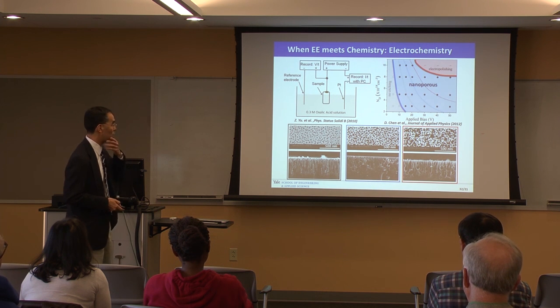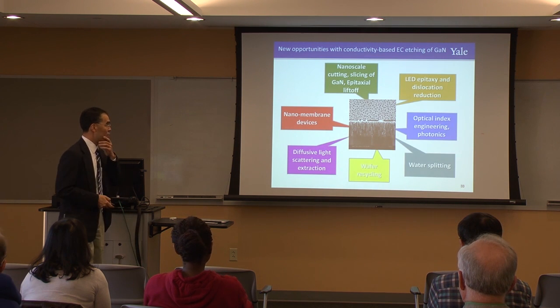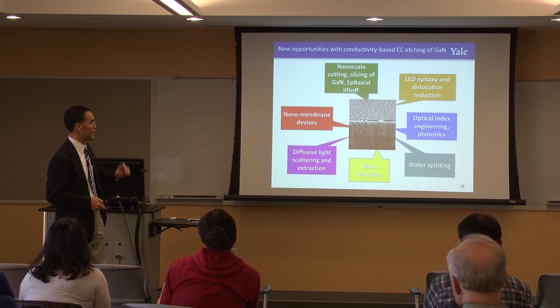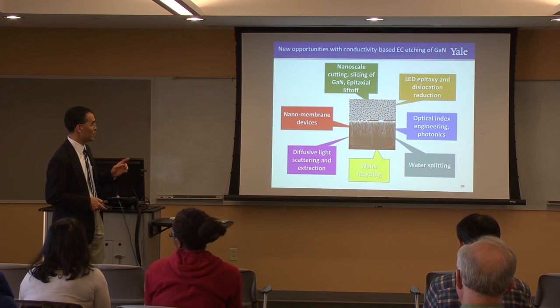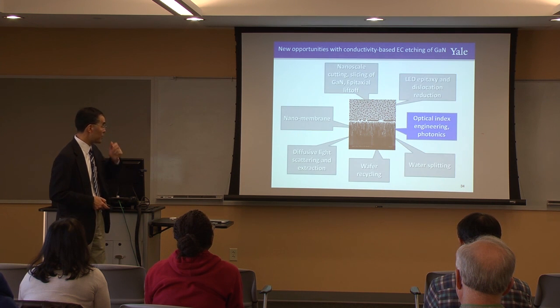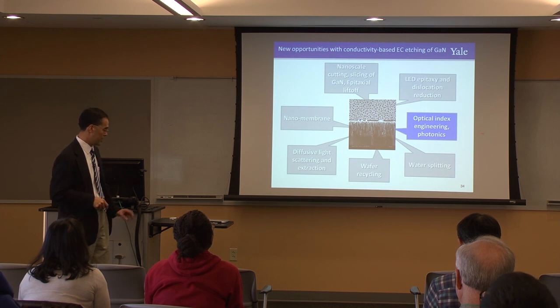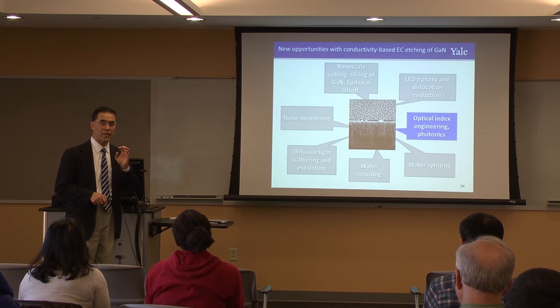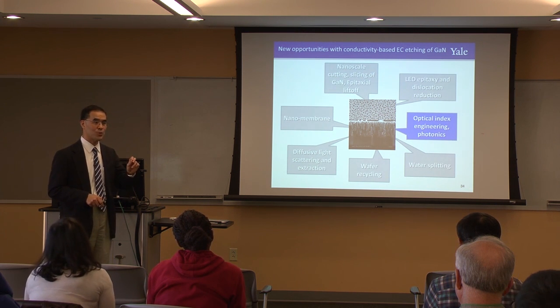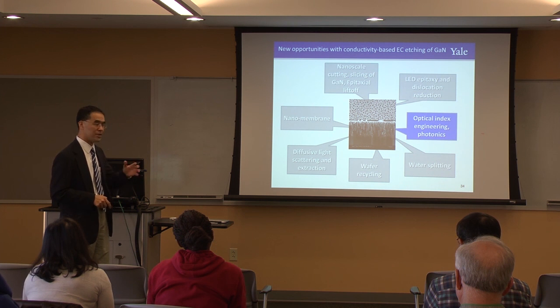So why do I mention this? You can do a lot of things with this new form of gallium nitride, and I'll just give a few examples. The first example: when you put holes into gallium nitride, the index of gallium nitride changes very dramatically. You put air into gallium nitride, and this is useful for photonic device design.